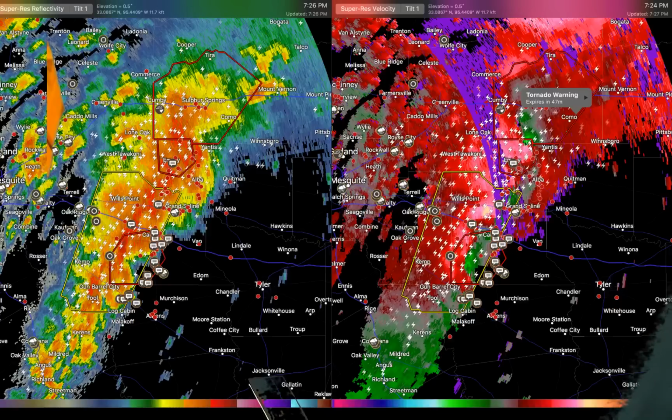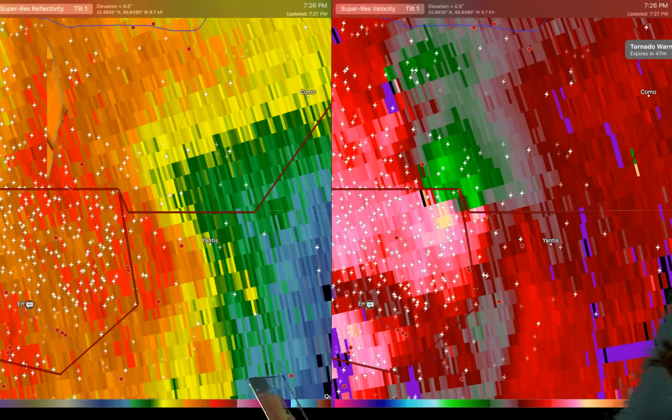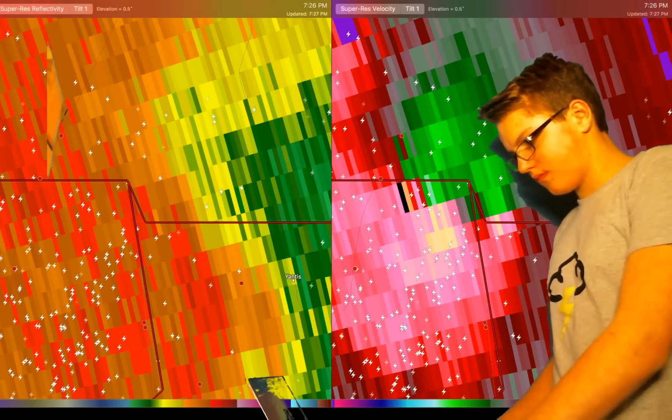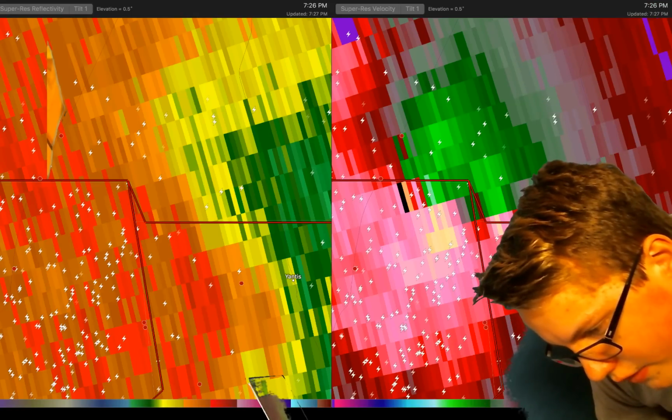Along with that, most of these storms are going to be producing some large hail, which is never fun to deal with. We're going to zoom back in on this. Wow. Almost looks like there's 2 tornadoes with this. Really crazy. Emory really needs to be taking cover right there. Extremely dangerous.